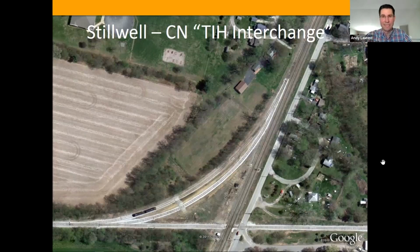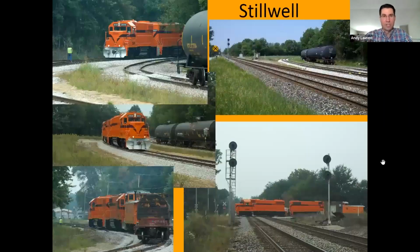This faces east. Here are some ground level views. The track that the locomotives are on in the center left image was the brand new track that we built. The other track where the tank cars are was the existing interchange track. And you can see the train working the interchange. On the southbound trip to Kingsbury, they would pull in, run around the cars, tack on, shove out back to their train on the main line, and then continue south.